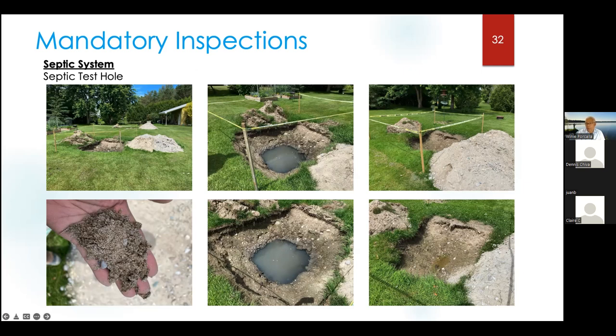So when they dig the hole, automatic lumabas agad yung effluent. So this is a failed septic system already. So kailangan dito i-pump out yung laman ng septic tank, and then gagawa sila ng bagong bed.